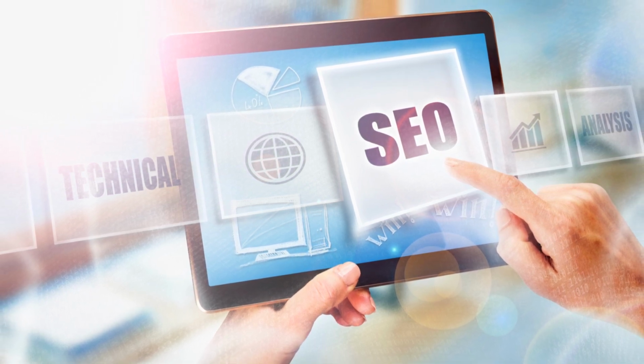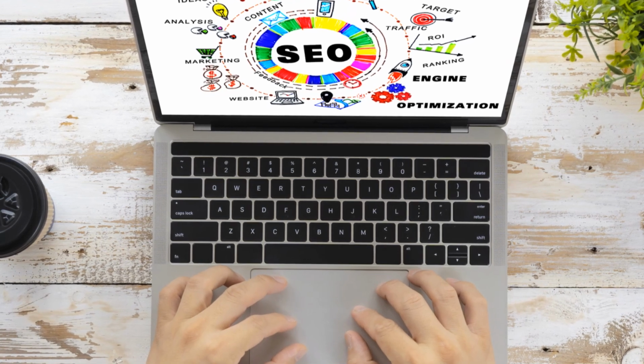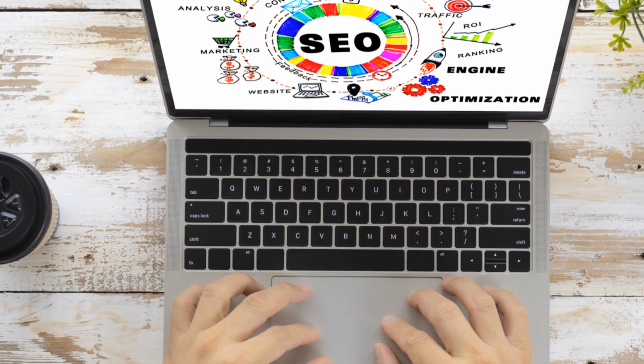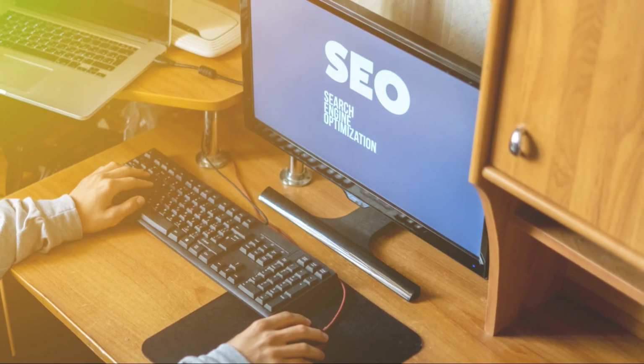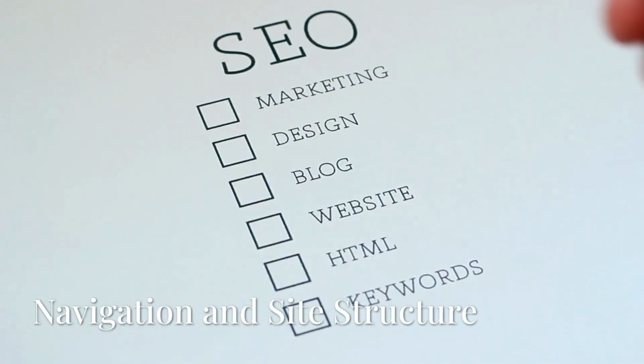Okay, so start with the most relevant schema type for your content, and make sure to use Google's structured data testing tool to validate your markup before implementation. Also, it's really important to keep your schema up to date and accurate to maintain trust with search engines.